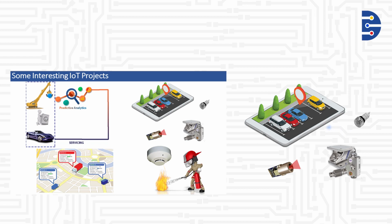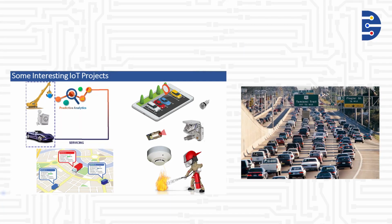You will have to find out the right way to do it. Each sensor brings a set of advantages and disadvantages. You have to design a solution accordingly. You can also look at solving the traffic congestion problem. Sensors at traffic lights can monitor the traffic, the weather, etc., and then you can create a solution around it.